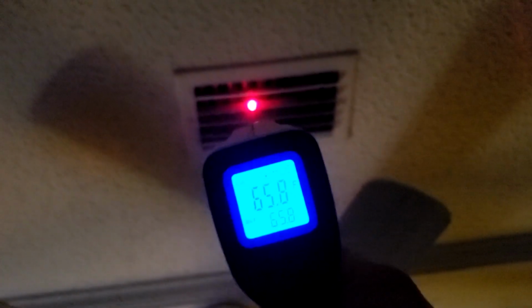Thing is, we try to keep that auxiliary heat off because it's very expensive to operate. It's the backup heat strips, which in this home are 10 kW. Like the single wide also is 10 kW. Yeah, this ain't really the most accurate. I mean, that vent's pretty high up.